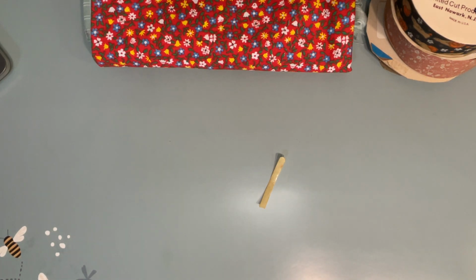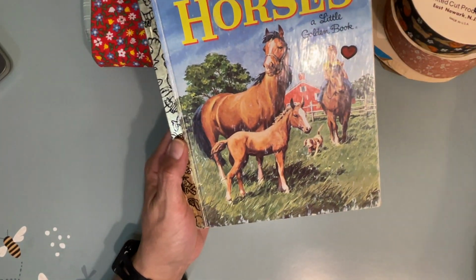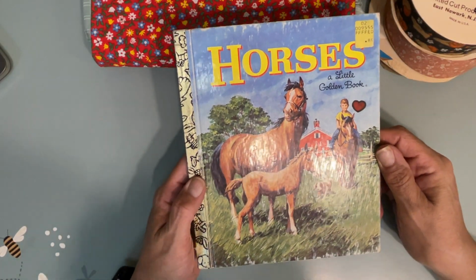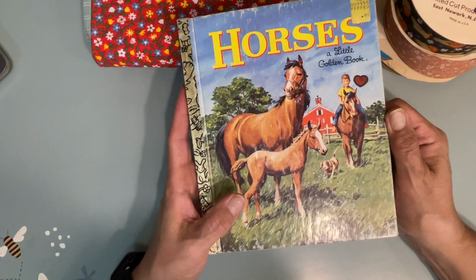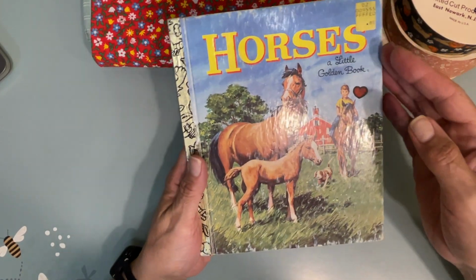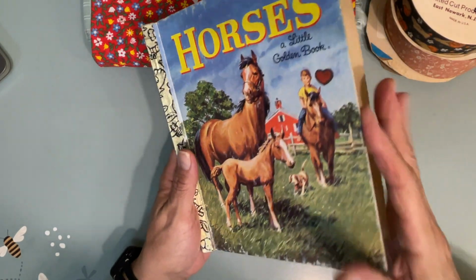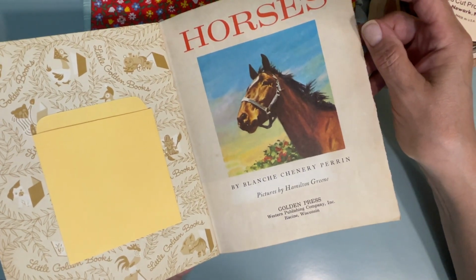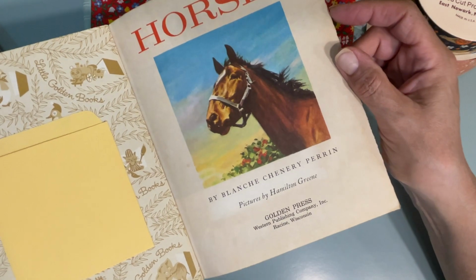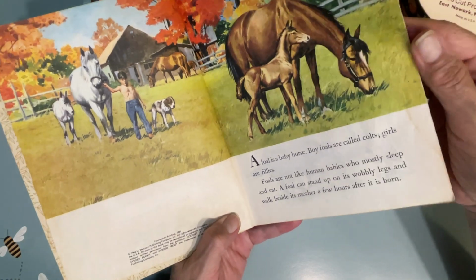Now, I have a couple of books to share with you. And the first one, of course, they're Little Golden Books because, you know, I collect them. I did come across this Little Golden Book, Horses. It is a 1981 copyright, but it is the 14th edition, or the 14th run, I guess, of this 1981 copyright. It is by Blanche Chainery Perrin, and the pictures are by Hamilton Green. Just flip through it. The book is lovely. It really is.